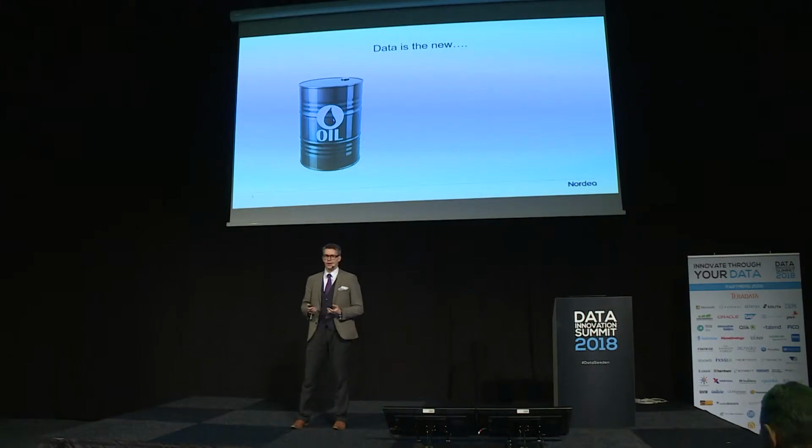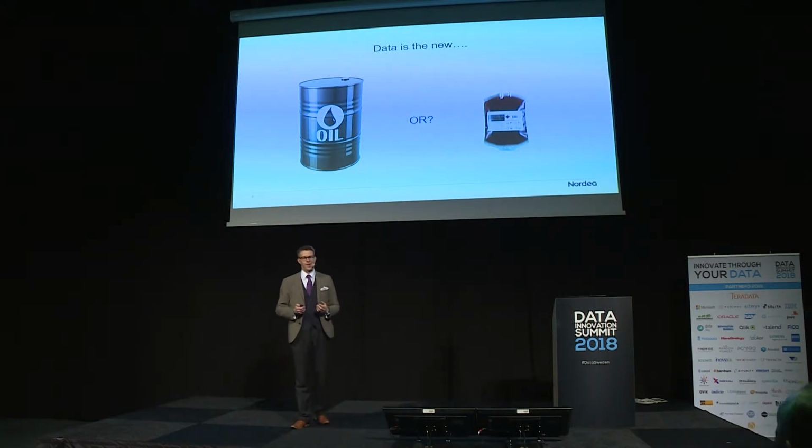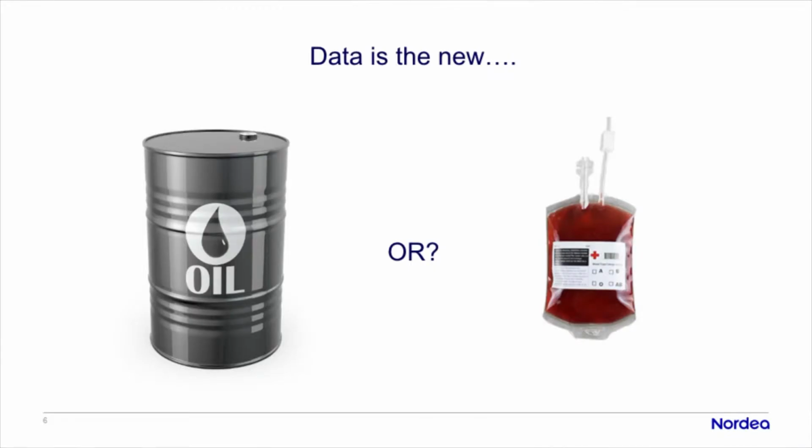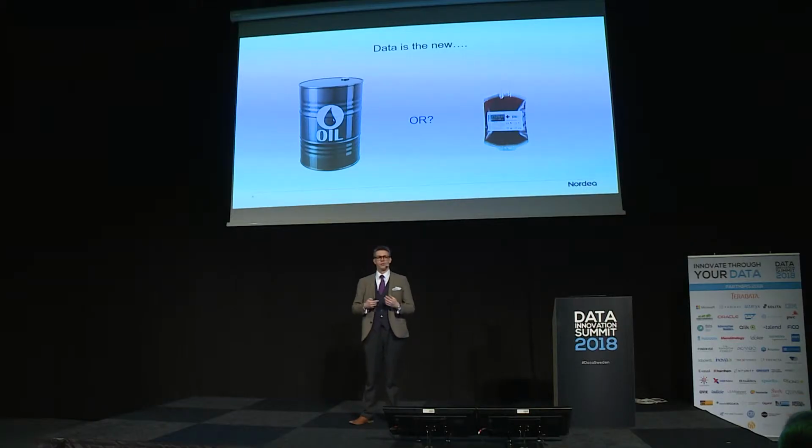But to be honest, in many cases we're actually not at that stage. I think we need to take one step backwards, because what I'm talking about at the moment is that the data is not, in this case, the oil. The data in this part is actually a kind of blood, because if we don't have the blood running in the data veins, then we're actually dying. So let's make sure first that we have the blood running, and after that start refining the data forward.